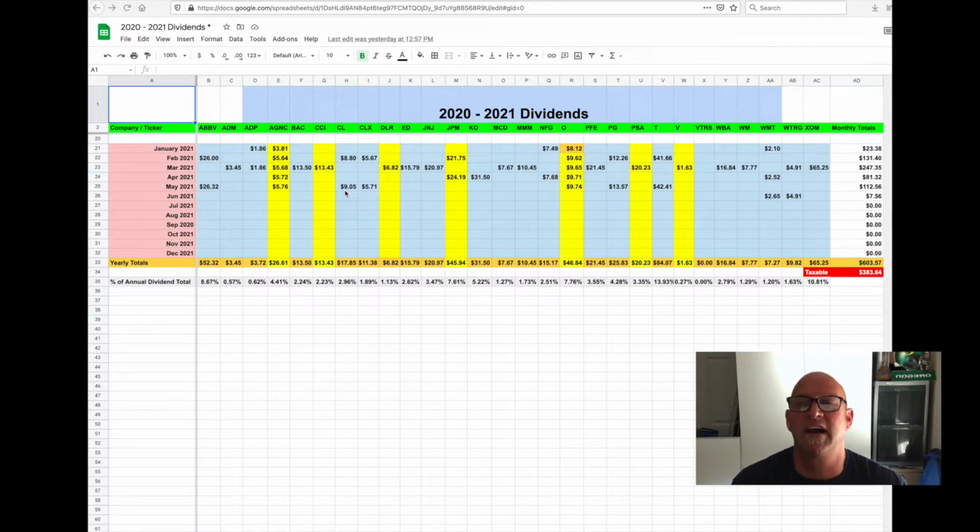Okay, so the next thing I got was Colgate-Palmolive, and that was for $9.05. I also got a dividend from Clorox. That was $5.71. Next up, I got Realty Income, and that, as you can see, is in a yellow column. That's another monthly paying REIT, and I got $9.74 from them. Next up was Procter & Gamble for $13.57. And last but not least, I got $42.41 from AT&T. That's ticker symbol just T.